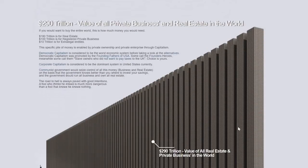Man, look at this. Now, this is something that I think has more meat to it. This is if you were to want to buy the entire world, this is how much money you would need. $100 trillion for real estate, which has actually gone way up since then. $100 trillion for registered private businesses. $10 trillion for extra legal entities. This specific pile of money is enabled by private ownership and private enterprise through capitalism.